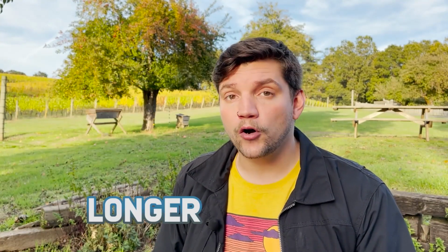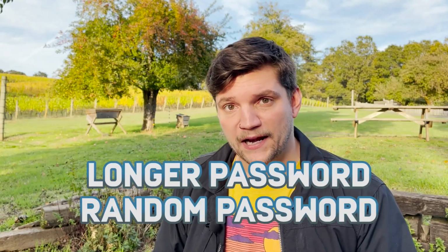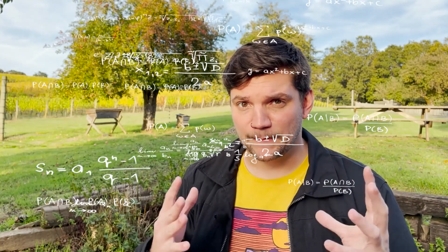What is a secure password? A good rule of thumb is that longer passwords are better than random passwords. And think about it like this. Let's say you're only using the 27 letters of the lowercase alphabet, so A through Z, in your password. You'd probably be using more, but for simplicity's sake in this example, let's talk about the math of it and say you're only using those 27.